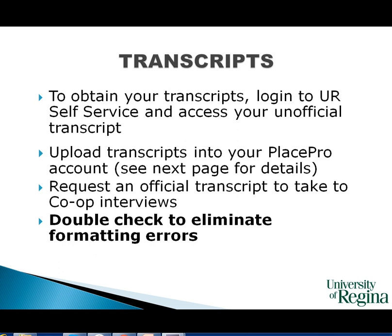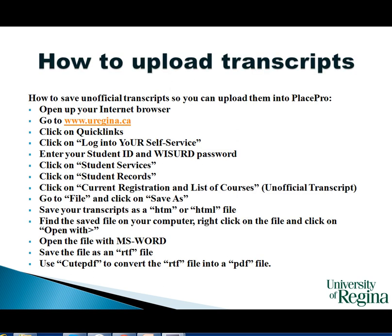Before uploading your transcripts, it's a good idea to make sure that there are no formatting errors and you have checked to make sure that all of your grades were input properly. If you notice any errors, please notify the registrar's office immediately. To obtain your transcripts, you can log into UR Self-Serve on the main Regina website to access your unofficial transcript. An official transcript is not required, but if you prefer, you can order one by contacting the registrar's office. Official transcripts can take up to 1 week before they are available for pickup.